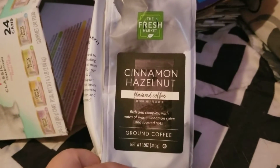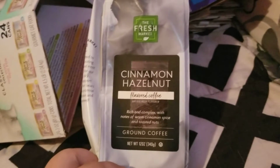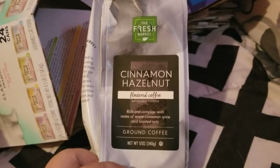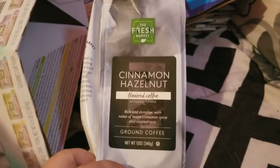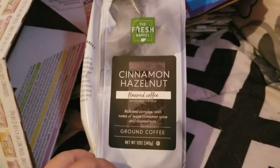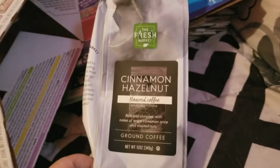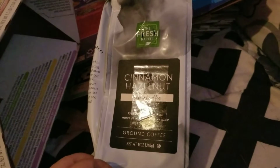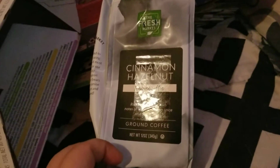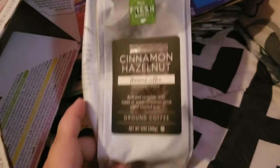Next we finished up some cinnamon hazelnut coffee from the Fresh Market. And this one was our pre-ground coffee. And this was really good. We liked it. We normally have to travel 1 to 2 hours away to get to the nearest Fresh Market. So we do like to stock up on their coffee whenever we can. If you haven't tried their coffee and you're a coffee lover, I highly recommend trying it. It's really good. So we really like this one. We'd repurchase that again.